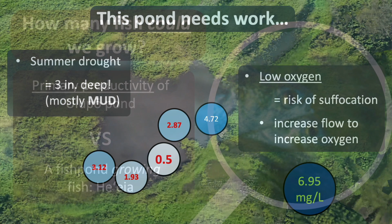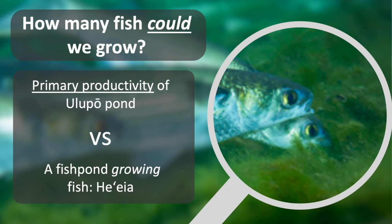So I also asked how many fish could we grow if we were able to restore the pond and make it roughly 3 feet deep, which is ideal for a fish pond. To do this, I'm going to compare primary productivity of the Ulupō pond to a fish pond that is growing fish in it right now, called Heʻeia fish pond. It's down that way.